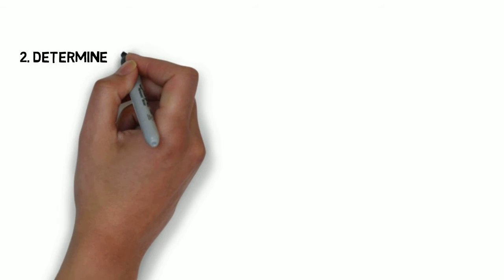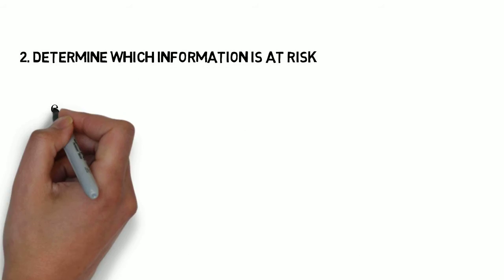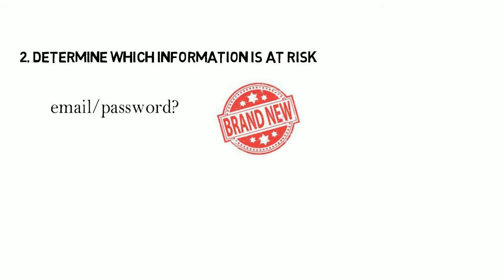Alright, number 2. Determine what information is at risk. The response you take to a breach is determined by what information is stolen. If it is your email address and/or password, you might need to change your password and ensure that password wasn't reused for any other accounts. For more information on this, watch our video on password tips.